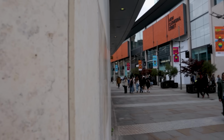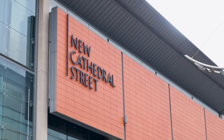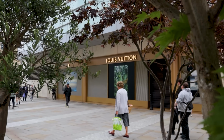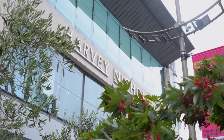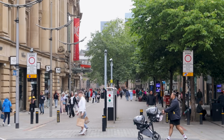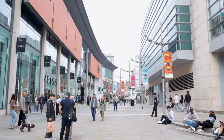As a result, all of this area would be simplified into the single new Cathedral Street, flanked on both sides by department stores. And I know I've been pretty dismissive and sarcastic about the 20th century changes to this part of the city, but New Cathedral Street actually did something quite clever. It opened up a direct line of sight between St Anne's Square down here and the cathedral up here.